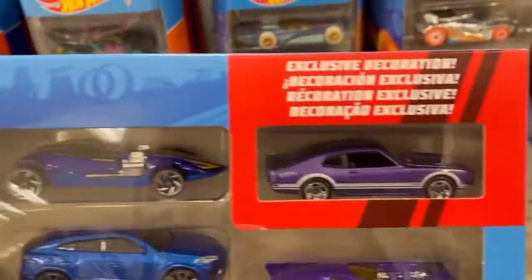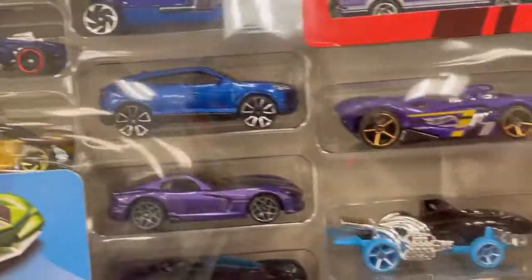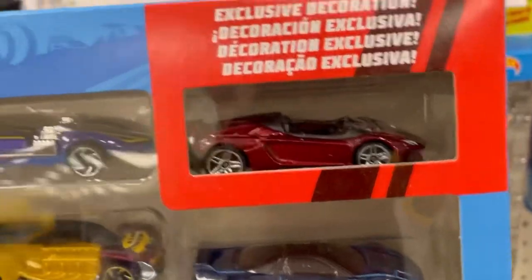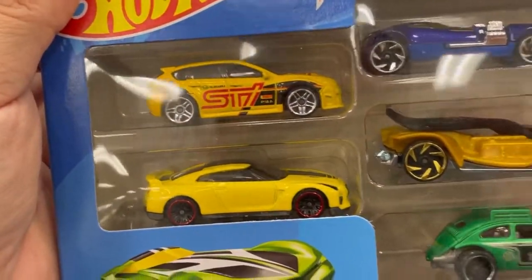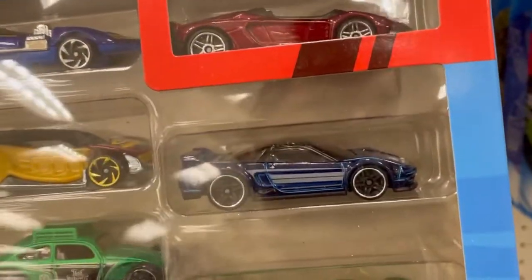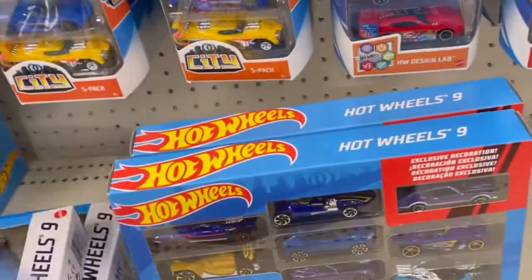Over here, here's the Maverick. There's another Viper in purple. Check this one out, guys. Here's another Centenario. Twin Mill. That one's pretty cool. I already have it. There's that Nissan. Ooh, check out that Acura 2000. Check out the Bug. Pretty cool. Alright, guys, so let's put these back.